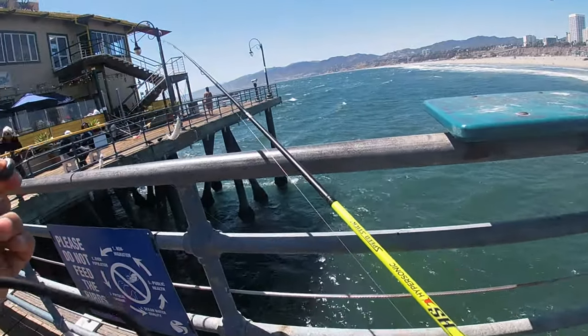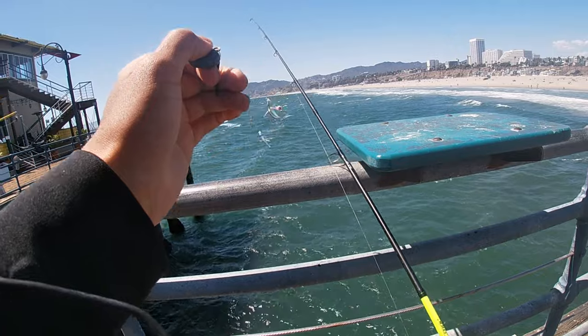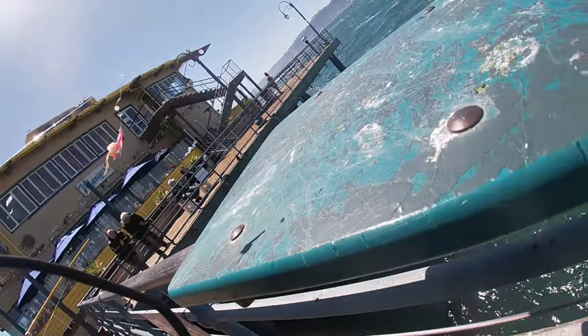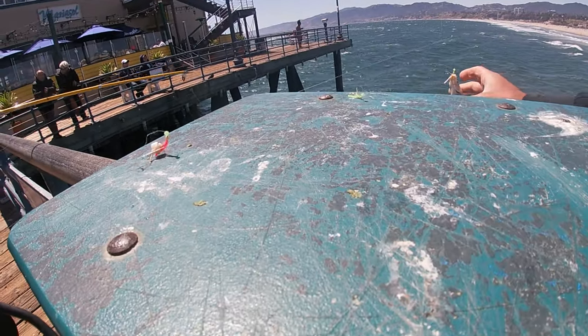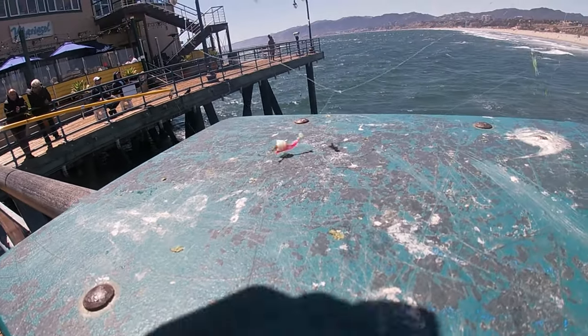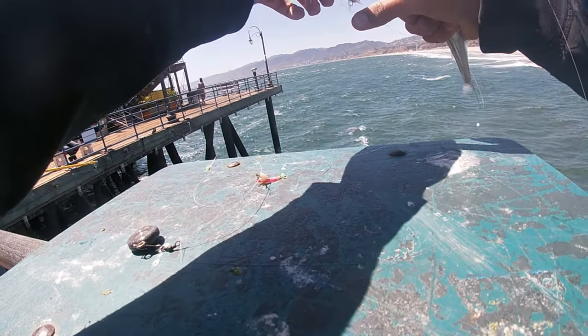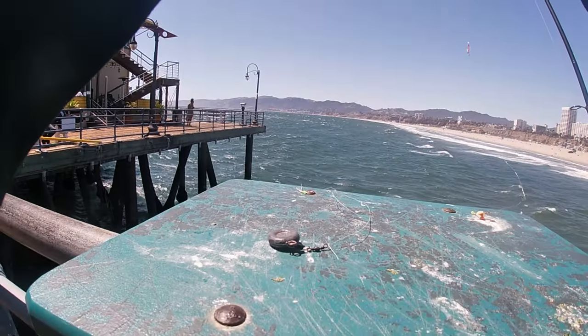Too easy. You get to live until. Yeah, I already tried that for like 2 hours and it didn't work. Not like a tiny one. These things are just too easy to catch. Look how small their mouth is.